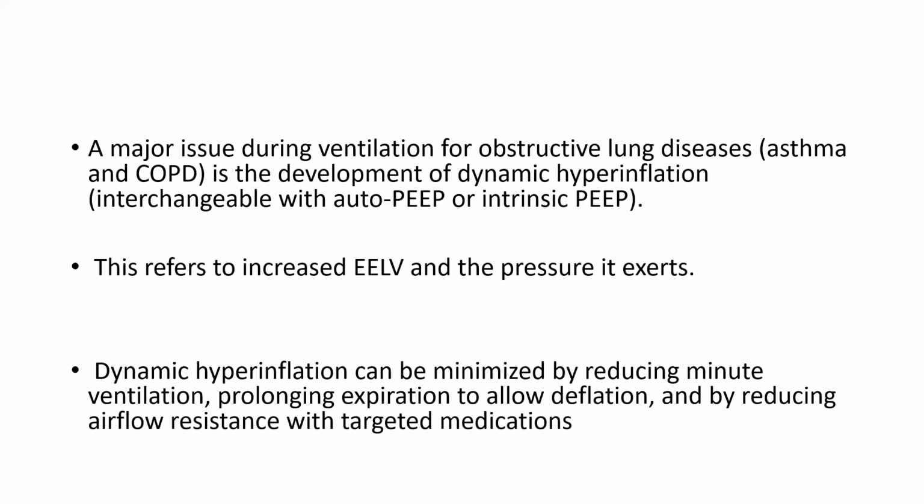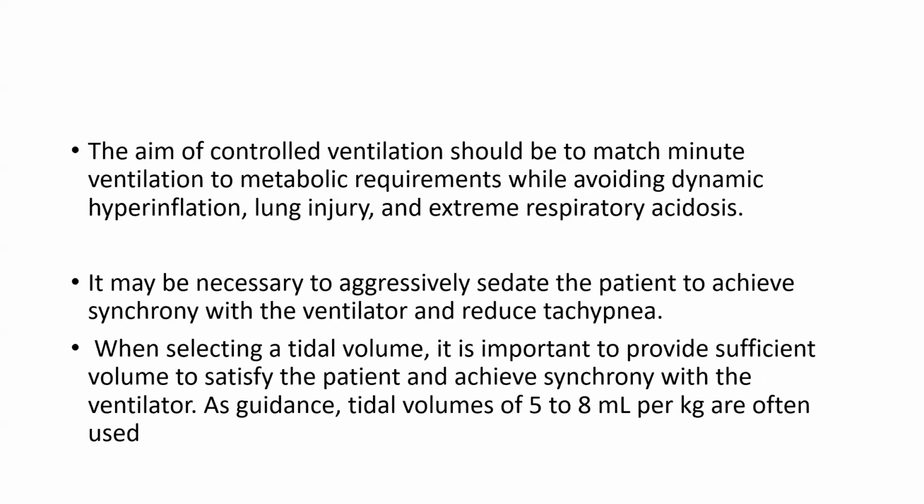Dynamic hyperinflation can be minimized by reducing minute ventilation, prolonging expiration to allow deflation, and by reducing airflow resistance with targeted medication. The aim of controlled ventilation should be to match minute ventilation to metabolic requirement while avoiding dynamic hyperinflation, lung injury, and extreme respiratory acidosis. It may be necessary to aggressively sedate the patient to achieve synchrony with the ventilator and reduce tachypnea.